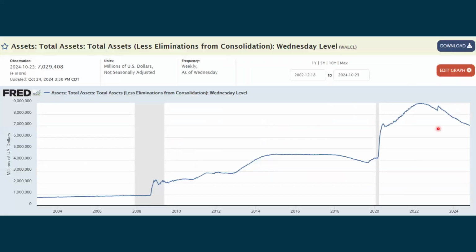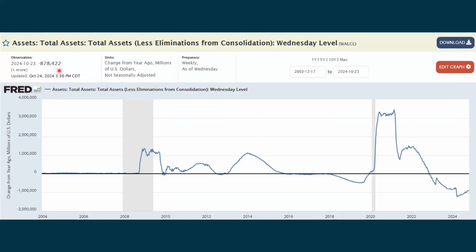And I always make this comment here. We've got the Fed balance sheet. It looks like it's going down, but the number's going up over here. And we keep an eye on the year-over-year change. We're going up with this chart and down with this number. Only a government chart can do that.